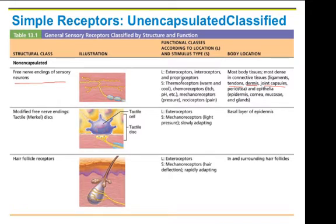And there are different types of free nerve endings. So we've got thermoreceptors, chemoreceptors, so all of those. So again, there's quite a few different types of free nerve endings. And again, they're non-encapsulated, simple. I just want you to recognize that free nerve endings are a non-encapsulated, simple receptor.